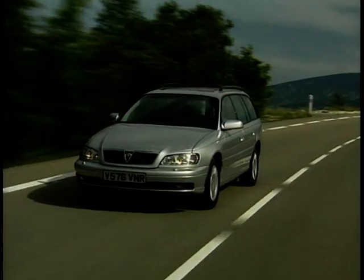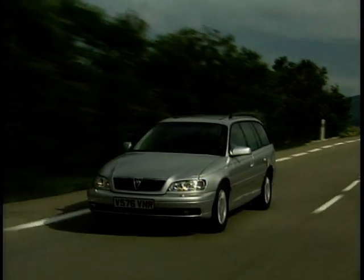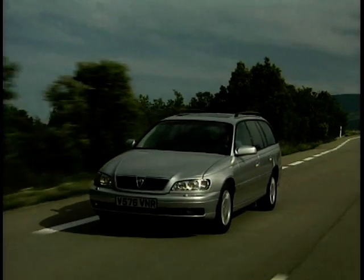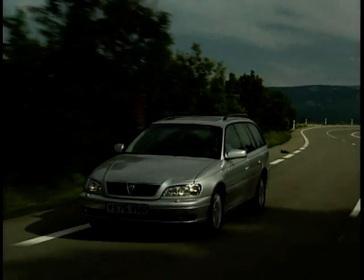But stand by, because next year a flagship Amiga will be available with an aluminium 300 brake horsepower V8 engine, the same as we've seen in the Corvette.